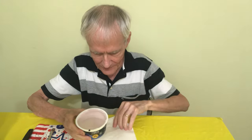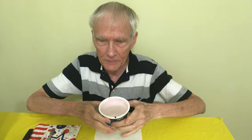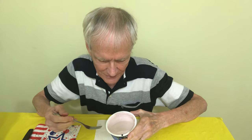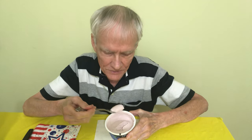Not sure. Unless I decide to put it on the plate, you can see it better, but I think you can see it right here. Okay, it's about to spill out. Don't want it to thaw out too much. So let's dig in and see what we have. My first time trying this.